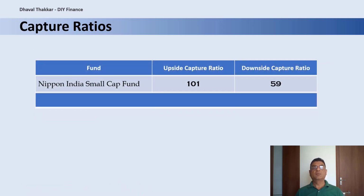Firstly, for Nippon India Small Cap Fund, the upside capture ratio is the measure of how the fund performed relative to the index during the period when the index rose. Here, the value is 101, which indicates that the fund outperformed 1% than the index during this rise period. Here, higher the value is better and should generally be more than 100.